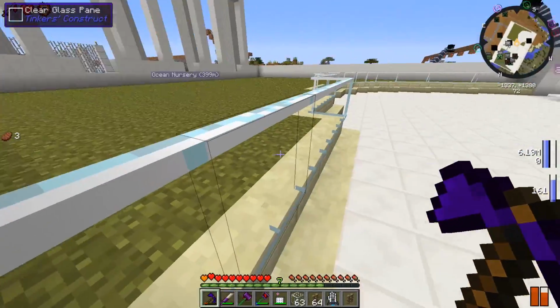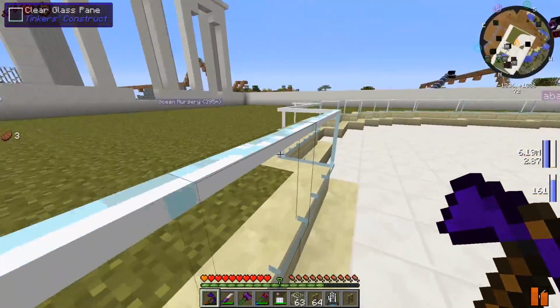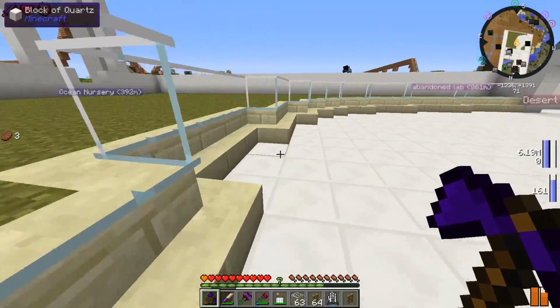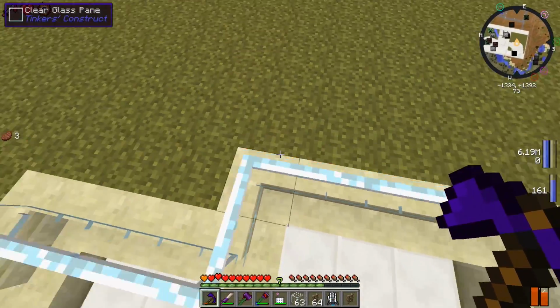It really does look good. I'm pretty sure you guys have been in museums where they have glass barriers like this, and it really did remind me of an actual museum when I put these up. So that is just perfect. And because we're using stairs here, we don't have to worry about the villagers hopping over these.